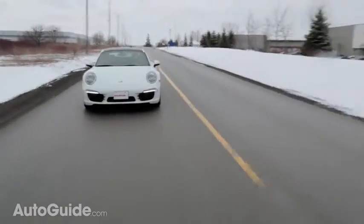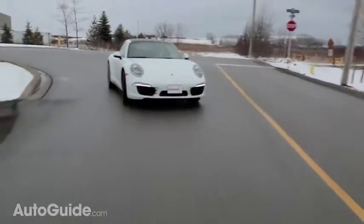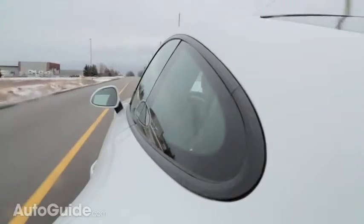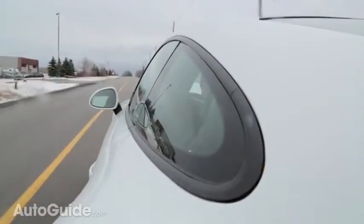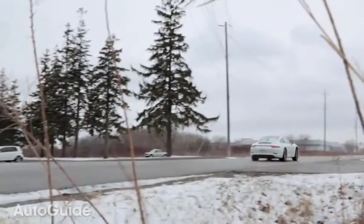What can I say about driving a 911 that hasn't been said before? The steering is great, the chassis is balanced near perfectly, especially with the all-wheel drive, and the engine pulls like an unhitched locomotive. Now, it doesn't pull as hard as a larger displacement motor or a turbocharged motor, but get it over 5,000 RPM and it comes to life.